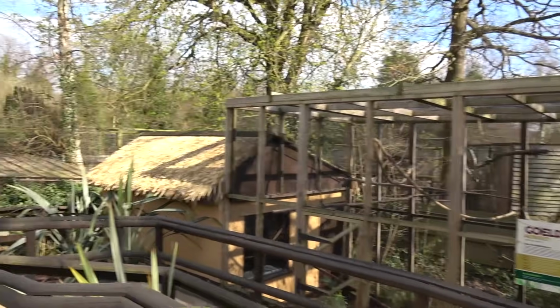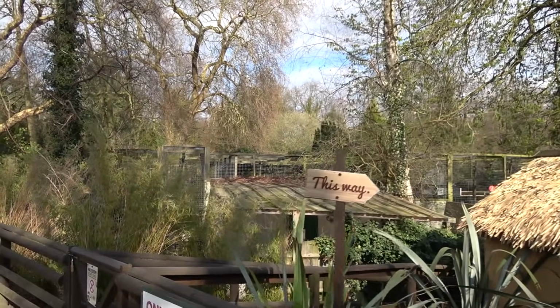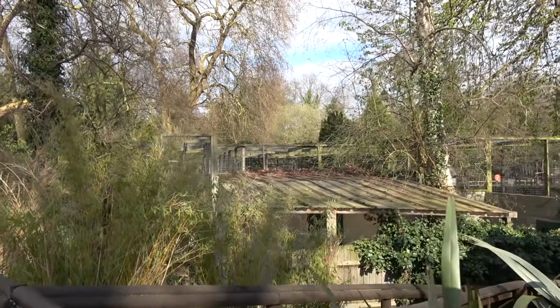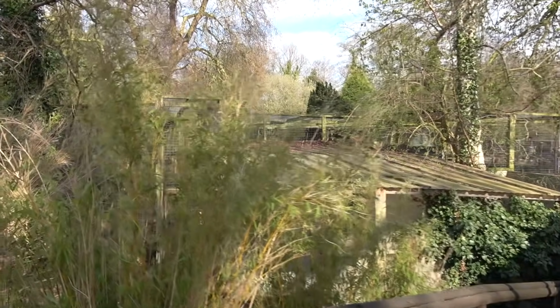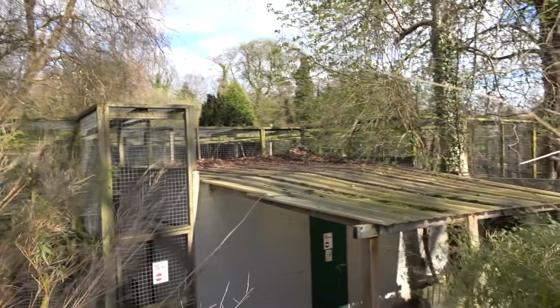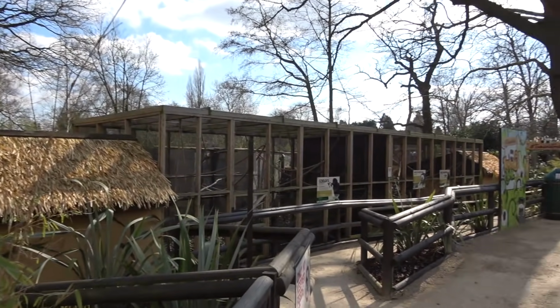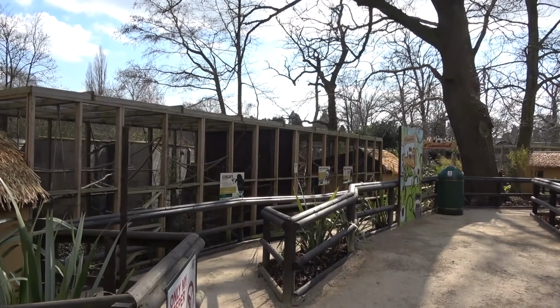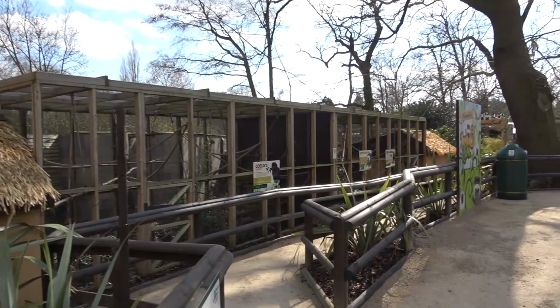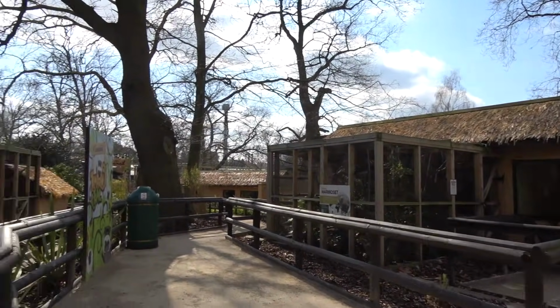Or possibly even an extension to Thomas Land and have some of it indoors. Of course, Thomas is very popular here at the park, and it's the main draw, isn't it, really, for a lot of people now. So it wouldn't surprise me if you see more Thomas, or maybe even relocating some of the rides from outside indoors, because you've got to think it opens in February half term, and throughout November and December for Christmas. It would make sense to maybe put some rides indoors. So it'd be interesting to see what happens.